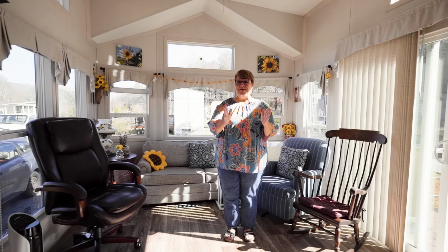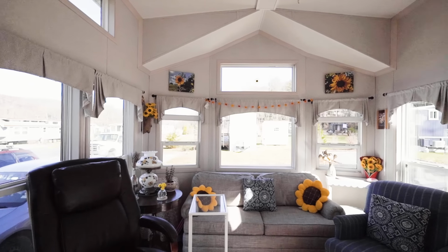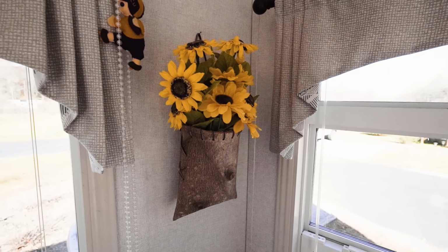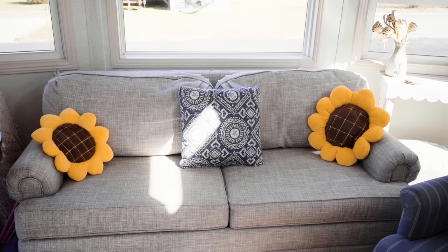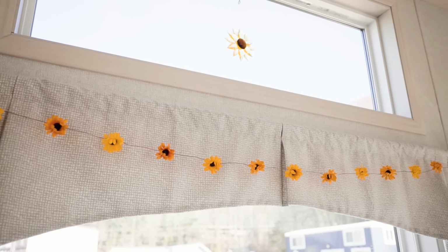As you go along this tour, you're going to see a lot of sunflower things because, you know, when you're called the Sunflower House, you end up collecting a lot of sunflowers. So I just got these new sunflower pillows that I'm really happy with, and this sunflower garland, which actually lights up at night, which is really fun.